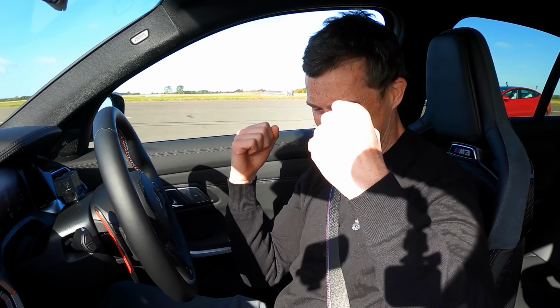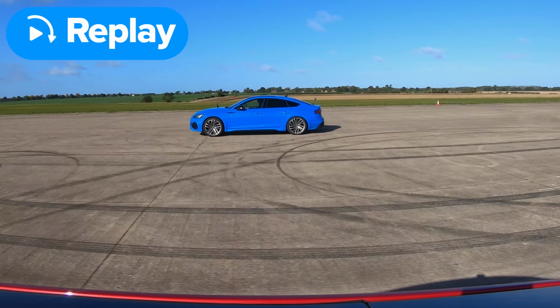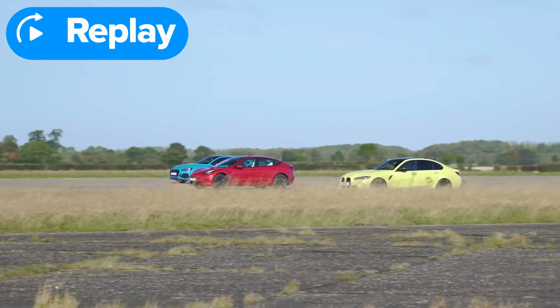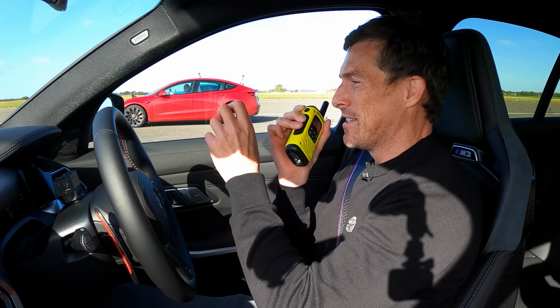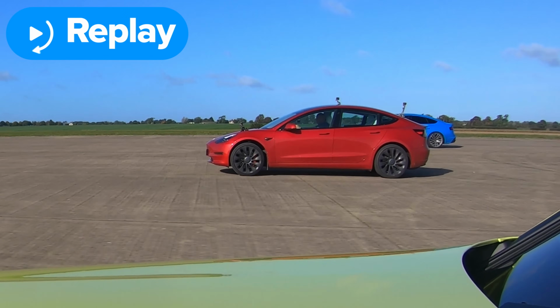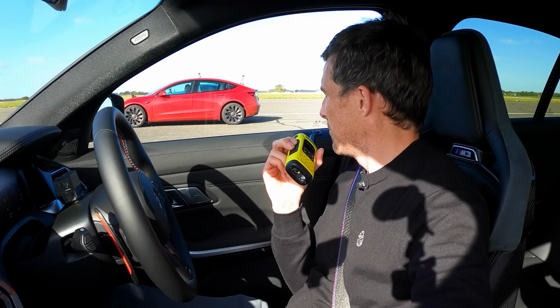Oh, yes. Well, do you know what? That was really close. We all launched really on time. Very close between all three cars right from the off, and it was neck and neck between this BMW and the Tesla, especially when I was changing gear and the Tesla just carried on accelerating because there's no gears. But then as the speed built, this BMW just took it no problem. What do you reckon, Juan?